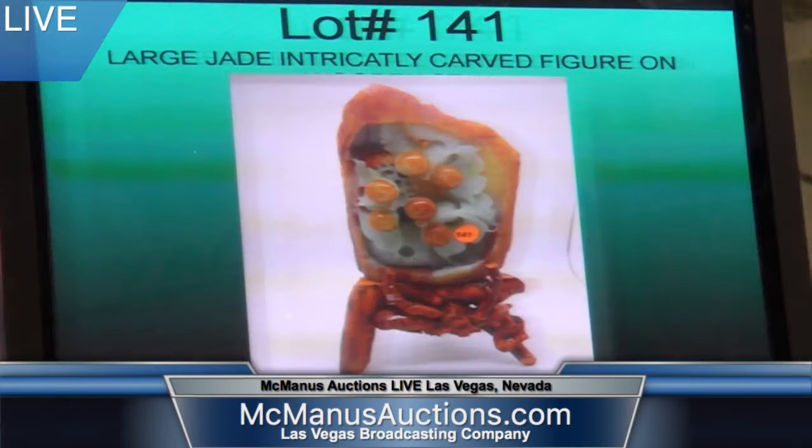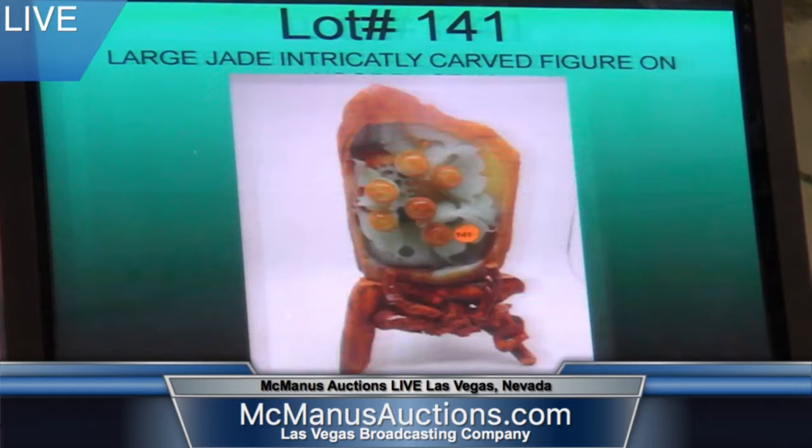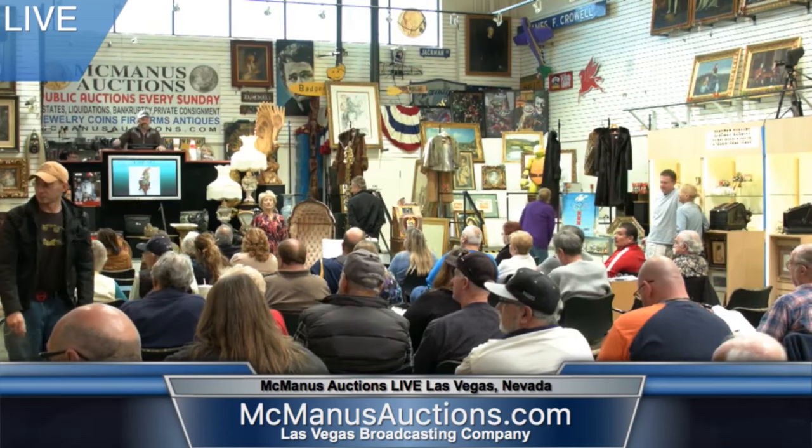There it is. What do we got? We got two large jade, intricately carved. There it is. Open it up. You can bid for that. 30, we got 30. We got now 40. 40 here, now 50. 40 go 50, 50 where? 50 at the counter, now 60. 50 there. I need 60. $60, 60 bucks, 60. Yep, now 70.